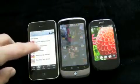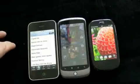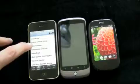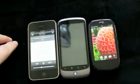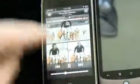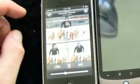So let's take a look at Pack Leader, one of Spymix's just crazy good albums. If you don't know who Spymix is, go check it out, spymix.com. So we'll hit a song up there, and oh, there's no cover art. Let's get some more. There's cover art. So there you go. Hey, who's that guy? Anyway, it's a very smooth experience with the iPhone.